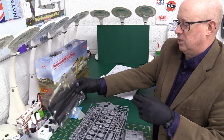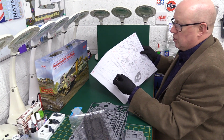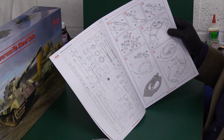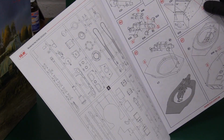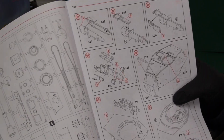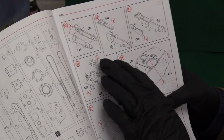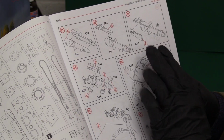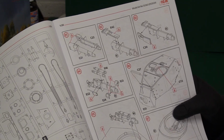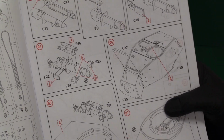Oh, okay, those tracks look interesting. Right, let's get into the instructions. So, zoom you in. I won't go too far though this time. So basically you start building the gun on this one. So you're building your 88mm KWK 43 gun, Pak 43 they call it. Building your breech first of all. There we go. Building up your breech.